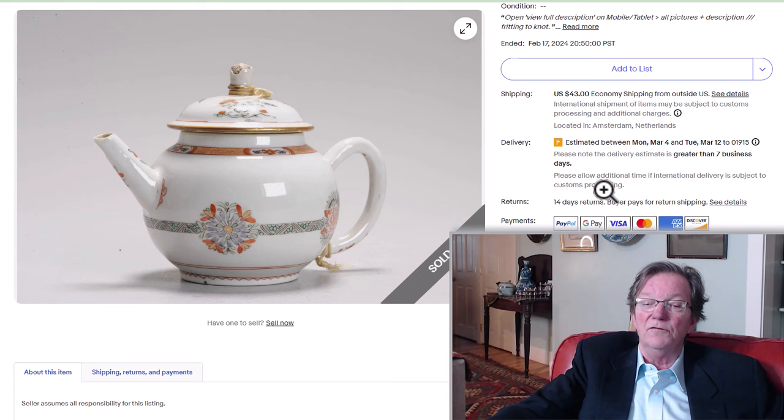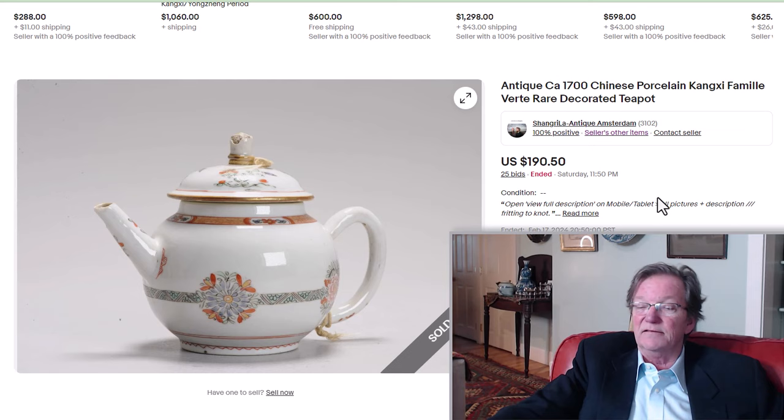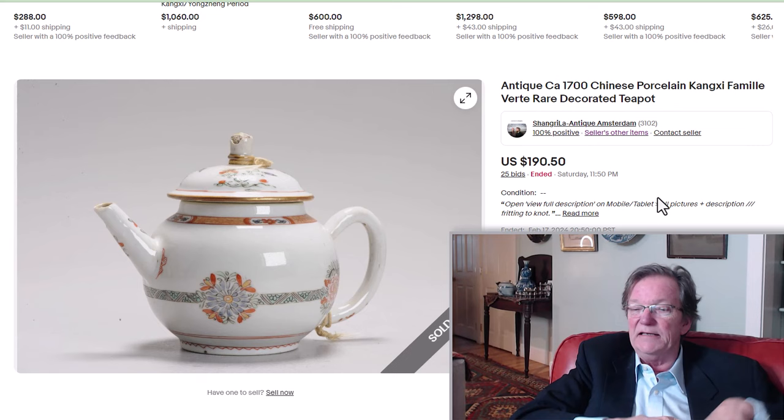And then over to this, the teapot. This was sold by the Shangri-La guys, antiques and ceramics and collectibles over in the Netherlands. They sell a lot of stuff. They have a huge amount of stuff, also on their own website if you want to go see it.